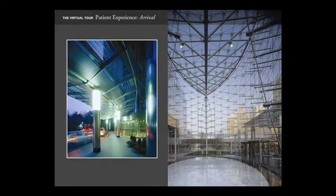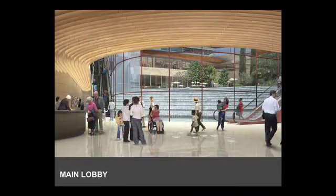The entry experience is very, very important, especially in elderly patients who have to orient very clearly to where the front door is, how you get in and out of the car and enter the building and orient yourself. And what we're providing, this is a rendering of the lobby. Many of you have maybe seen this in some of our publications. You come right into the building, and the first thing you see is the garden.